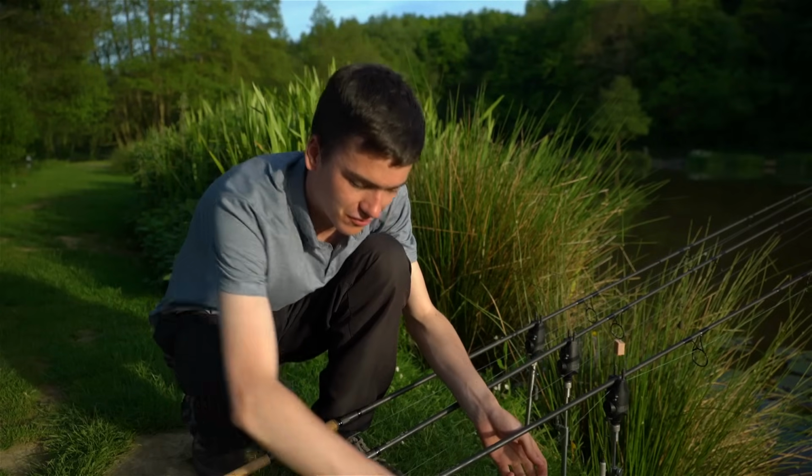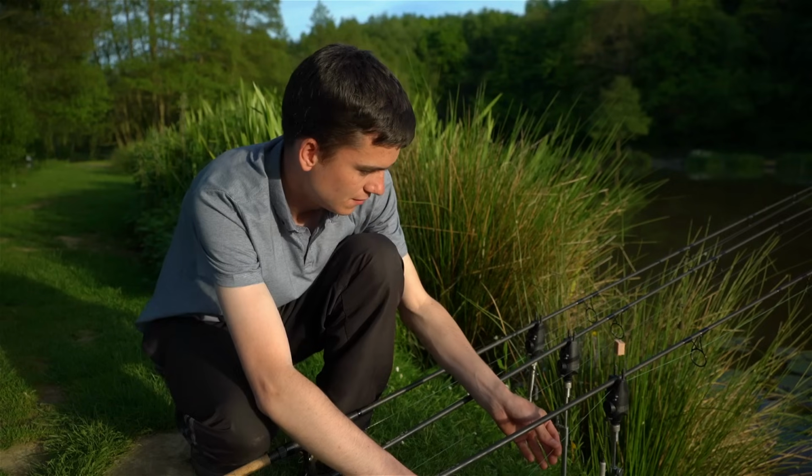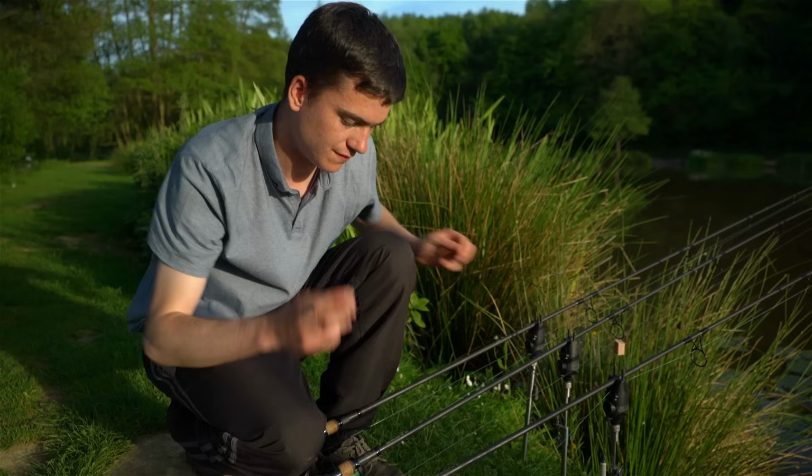Perfect. And then I'll clip free spool on and make sure that the fish is ready to take line on the bite. Sweet. Fingers crossed.